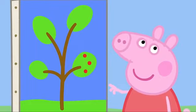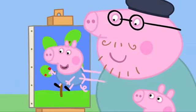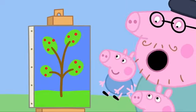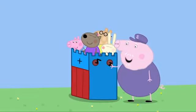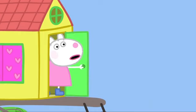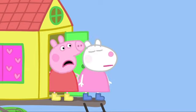1, 2, 3. Well done. Now it's George's turn. What a great painter you are, George. Every castle needs a flag. Wow! They've got a flag. We don't need a silly flag.